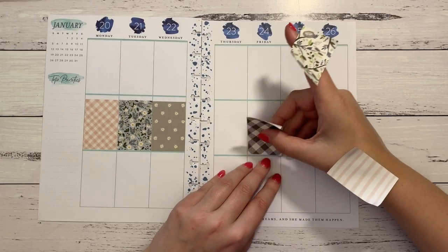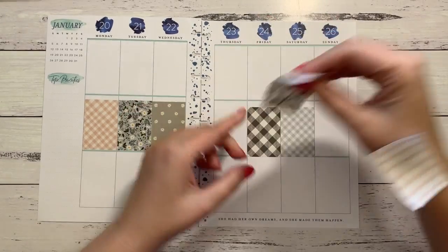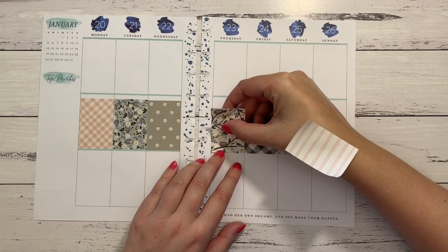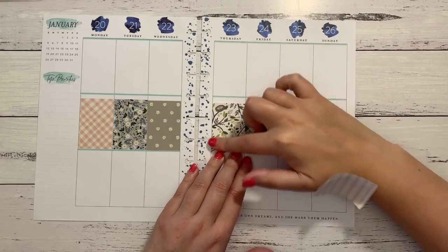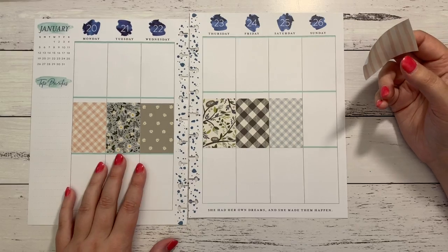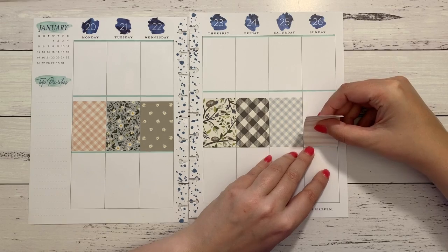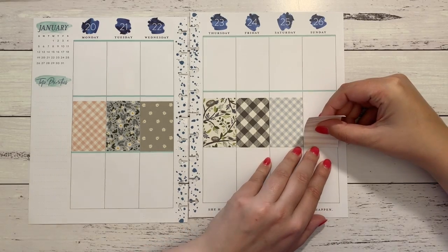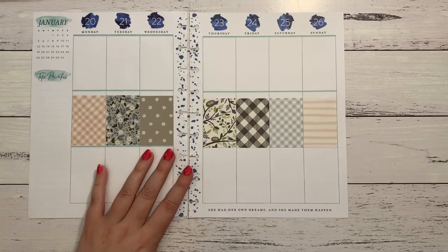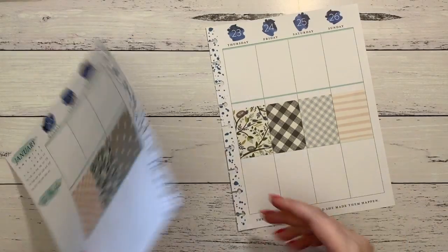So I'm using this really muted, homey themed stuff this week because I kind of want to get my equilibrium back, relax a little bit. Why are they not the same? Damn. Oh well. That side's going to have washi and the other side's not. That's okay. I should have thought about that before I stuck them down. I was wondering why I had so much space left over. I'm going to fix that as we go.